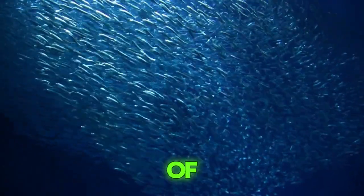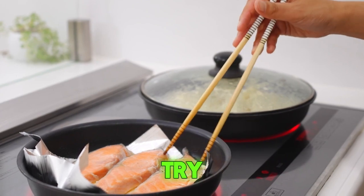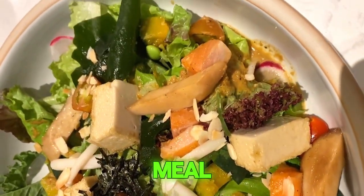Other good sources of omega-3 include sardines, herring, and tuna. Try grilling salmon and serving it with a spinach salad for a healthy and delicious meal.